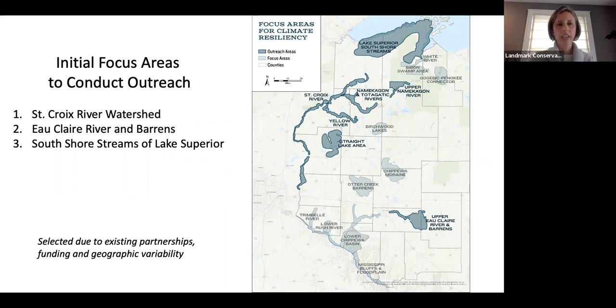We chose 3 areas to work in initially: the St. Croix River watershed, the Eau Claire River and Barrens area, and the South Shore streams of Lake Superior, just knowing that we didn't want to take on too much too quickly in terms of our land and our outreach work. We wanted to really scale our work to our organization's capacity. We also recognized that we were probably going to have to work in these areas for a number of years to be able to achieve our goals of land protection.